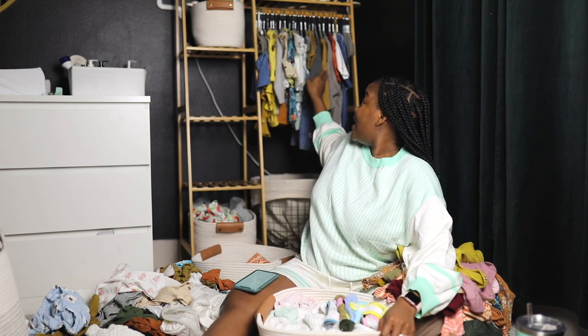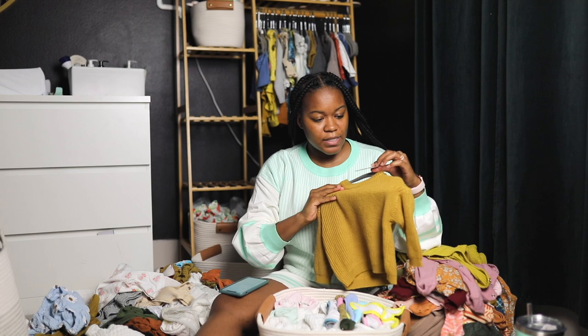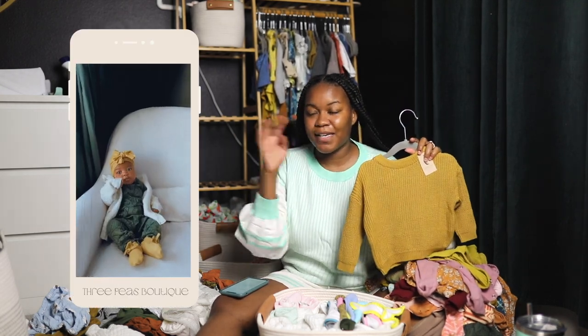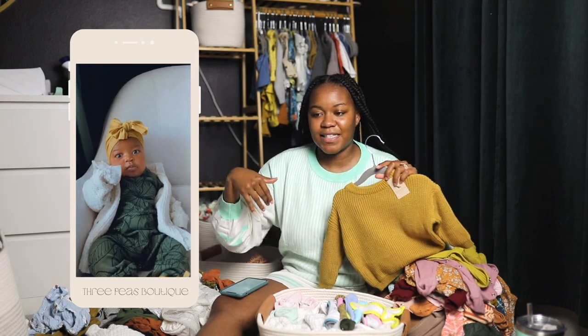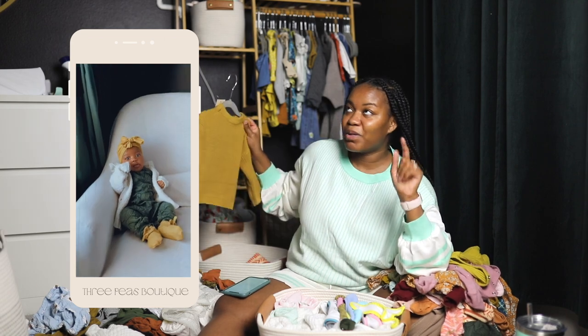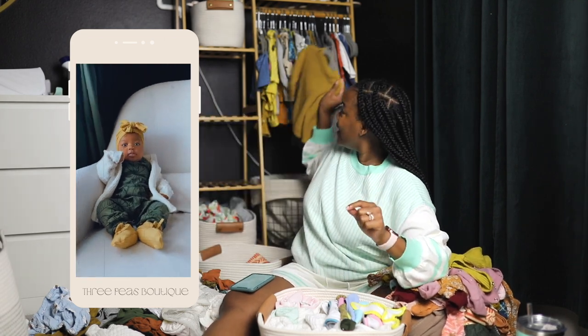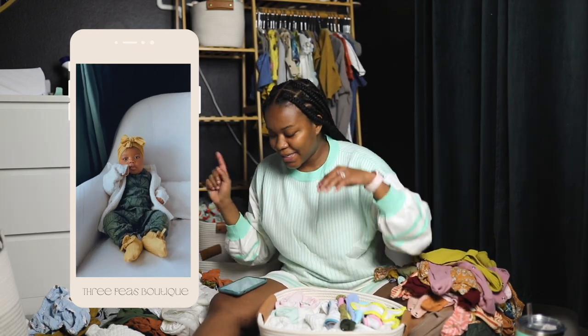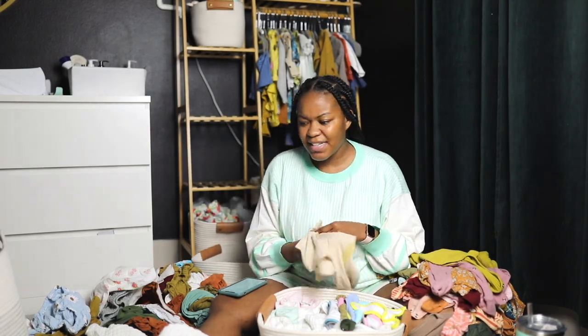3P's Boutique is where I got this sweater, and then the little cardigan. We keep the cardigan in her diaper bag because that's like her jacket. The little cardigan that I put on her for Instagram also came from 3P's Boutique. Yeah, I think that's it.